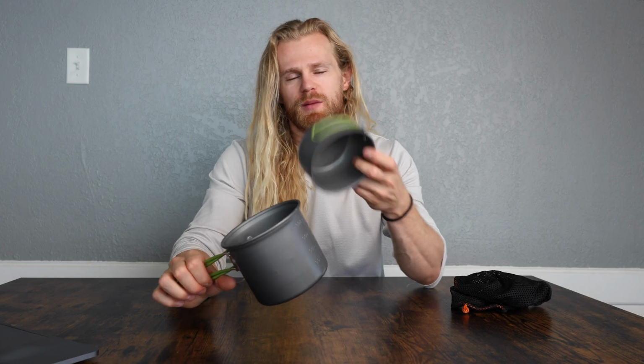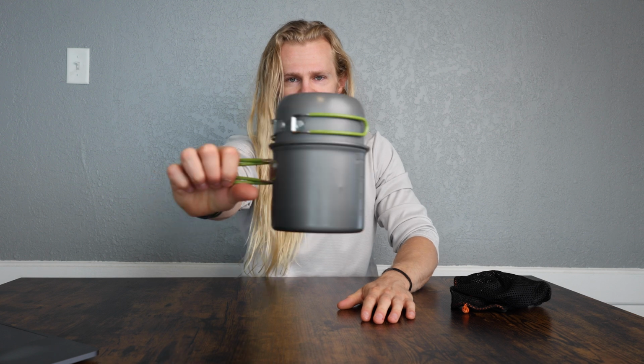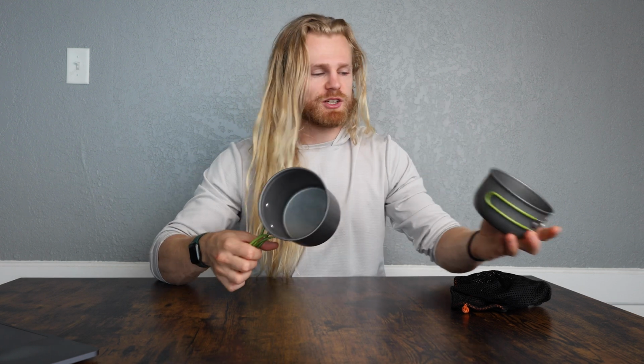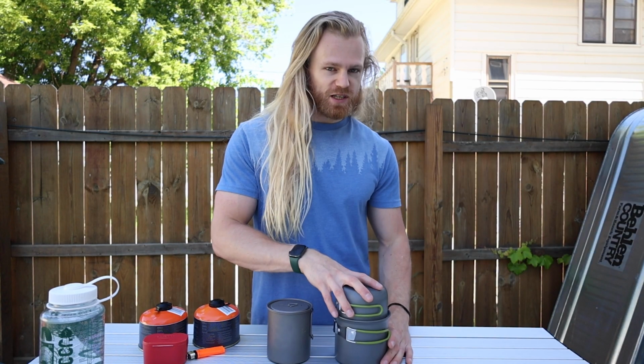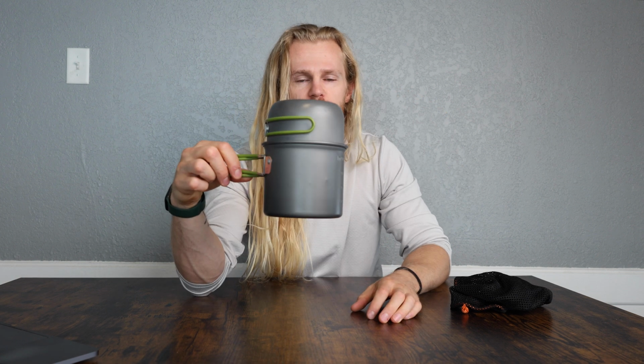I do suggest maybe removing this top part and making a cover out of tinfoil because that's just really, really big. You don't need all of that. I actually recently made a comparison video on this Amazon cookpot versus an REI cookpot, so check that video out after this one if you want to see the difference between an Amazon one and an REI cookpot. $18 from Amazon, that will do the trick.